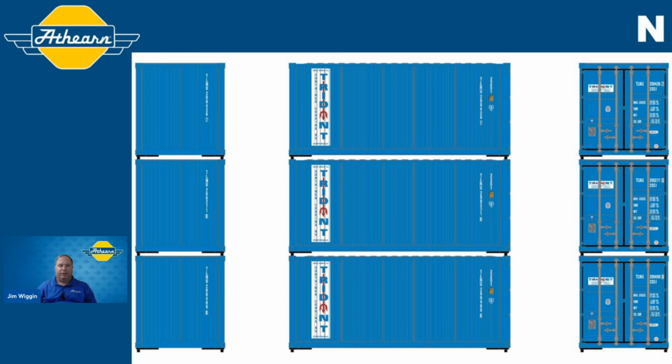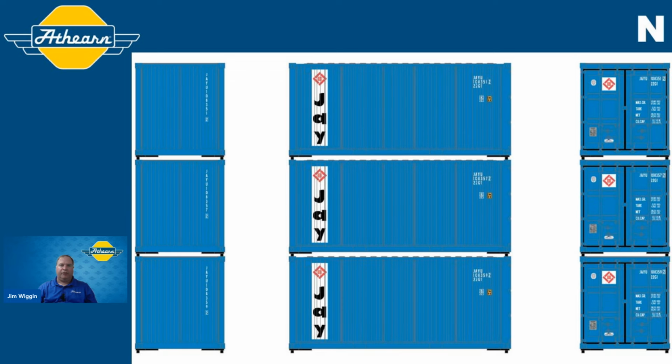And then finally, the Trident. The Trident, again, this is a 2000s era. And then following that is the J Container Services. Again, 2000s era container. So these are predominantly 2000s with the exception of the K-line. K-line would be perfect in 1980s intermodal. Everything else would be appropriate for either early 2000s or 2015 and above.